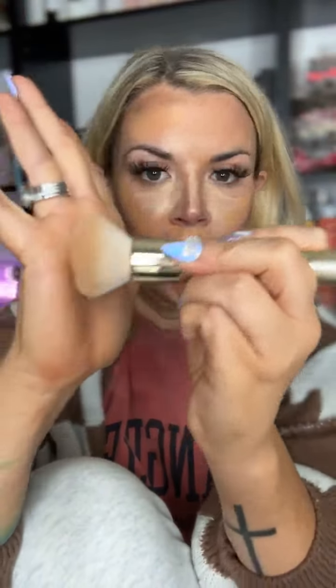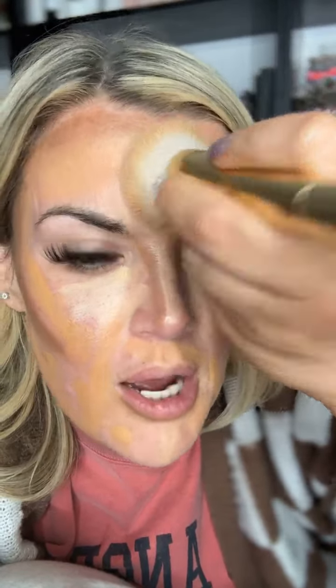So I'm showing you with this brush how just gently pressing this into your skin will blend it. We are not doing this and swirling. We're not doing that with our makeup. Look. Lightly pressing and just little flicks of the bristles, right? I'm not getting to the inside of the bristles.